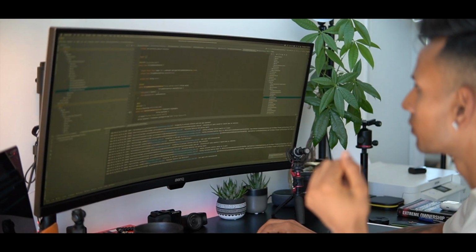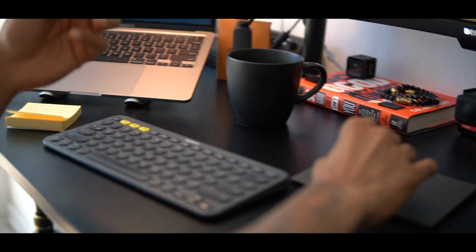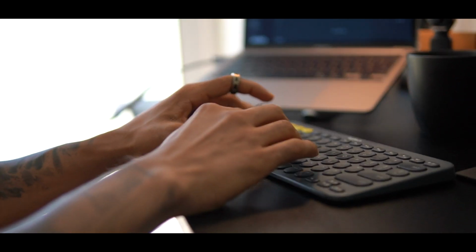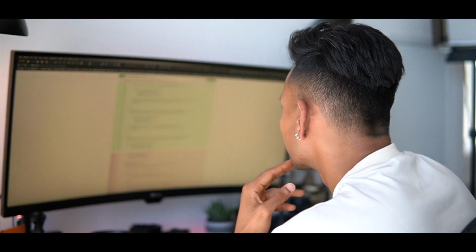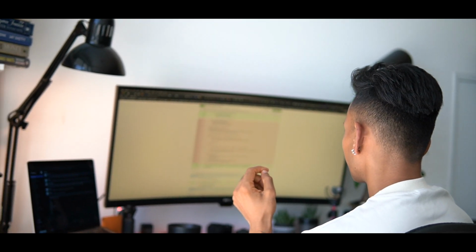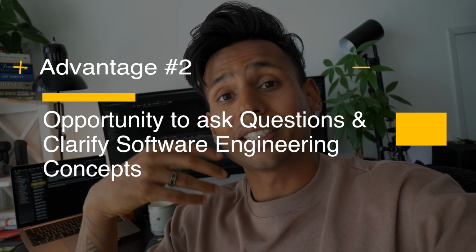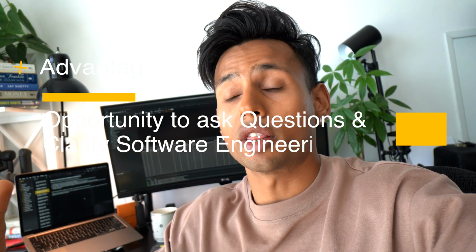Because as software engineers, I'm going to say like 40 to 60% of your time is actually going to go into reading the code rather than writing the code itself. So it is a great opportunity for you to improve your code reading capacity and ability to then become a better programmer yourself. Another advantage is that this is a chance for you to ask intelligent questions about the code that other people are writing.